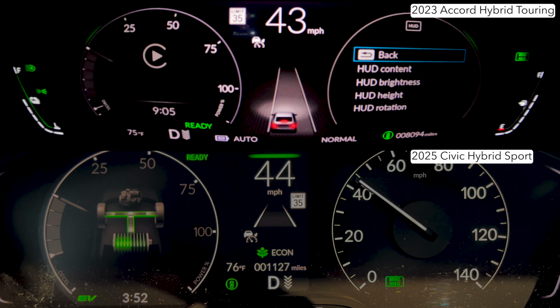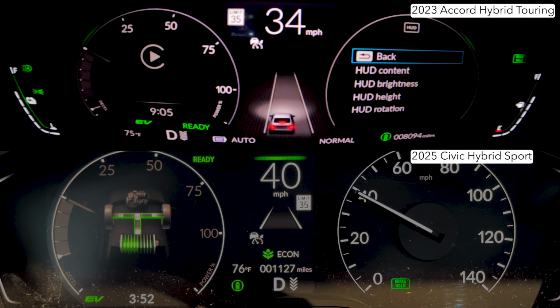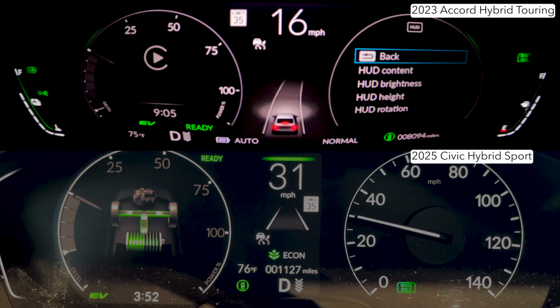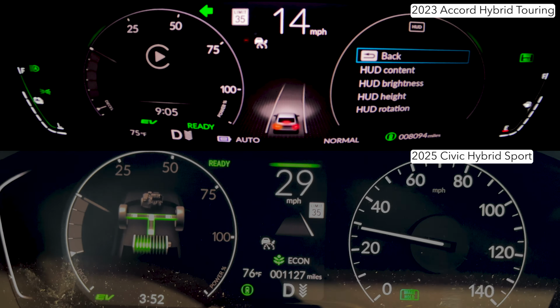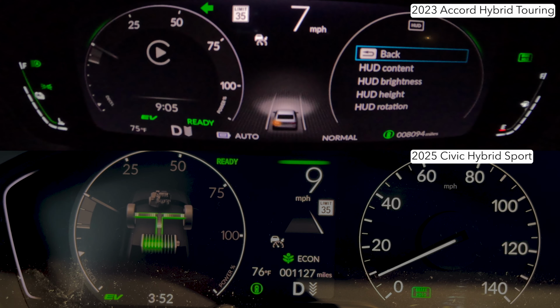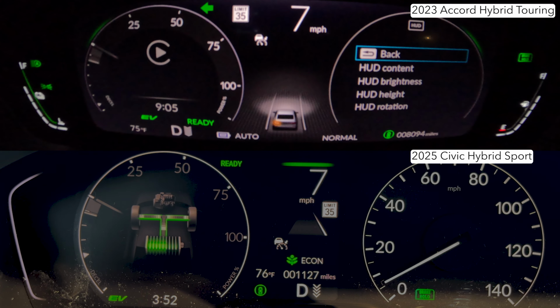It's kind of a small disappointment, and I really do wish they'd fix that and make it more like the Accord. So I actually found some footage decelerating with the Accord's paddle shifters from about 45 miles an hour and replicated that with the Civic, but as you can see, the Accord reaches that end point of around 7 to 8 miles an hour about 9 seconds earlier than the Civic. It appears that the Accord has 6 stops of regen, while the Civic only has 4, which probably explains the difference here.